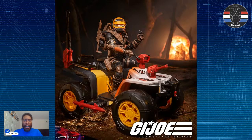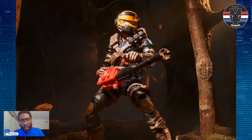We knew we were going to get this Tiger Paw ATV. Tiger Force, they've done a really good job in Classified 6-inch scale, making a name for themselves with all the different figures: Bazooka, Outback, Dusty. This Wreckage, you want to treat it as a troop builder, I think you can. But we're going to touch on the history of this figure in just a little bit more.